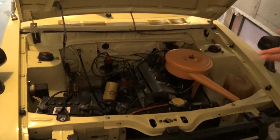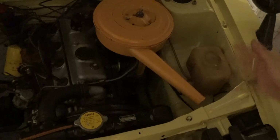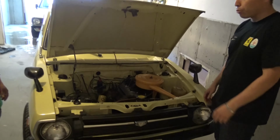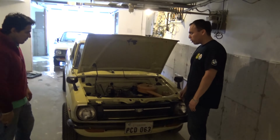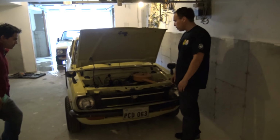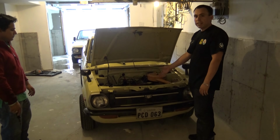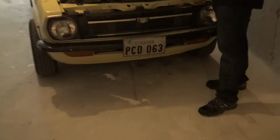And like my brother explained before, in Ecuador the temperature is between 55 and 75 degrees, where we used to live anyway, which was Cuenca, Ecuador. That's why it has water in the radiator instead of antifreeze. Even though the car is gonna stay indoors and this garage will be heated.